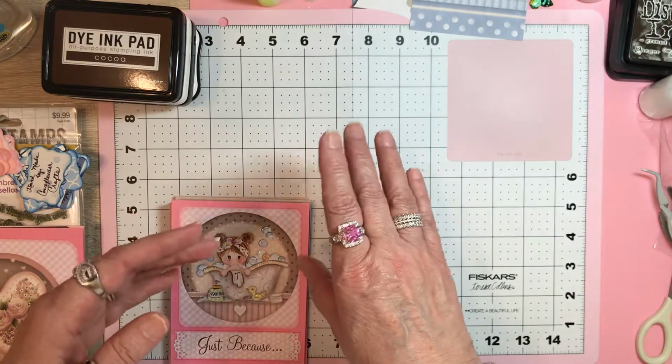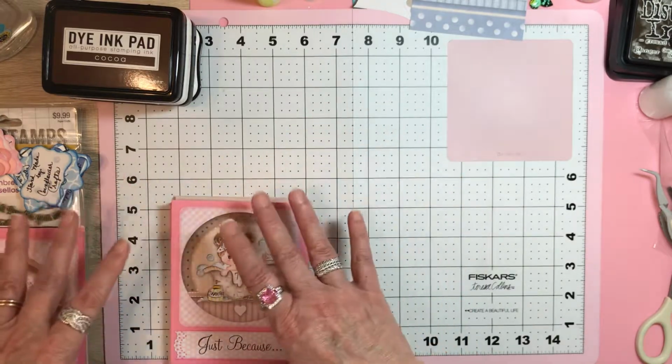And still working on my cards for kindness. Stopped counting, but I'm pretty sure I'm over 100 after I get through with these guys.